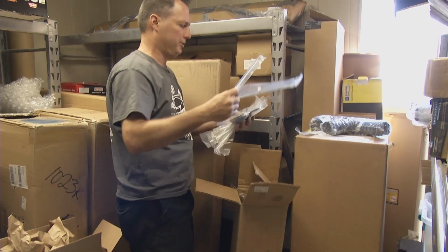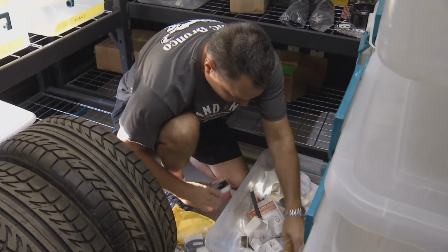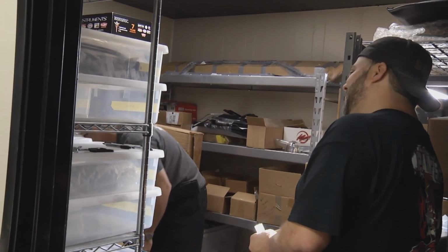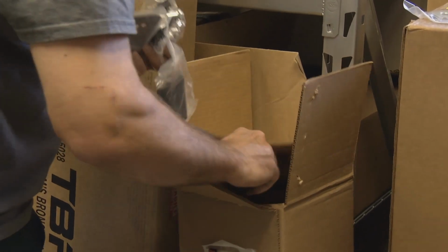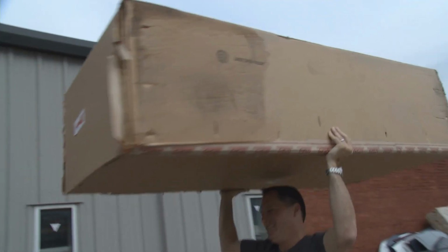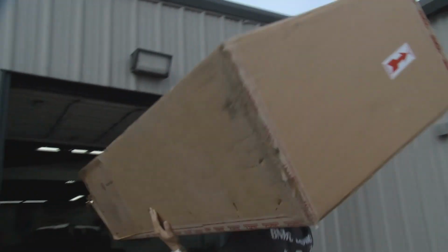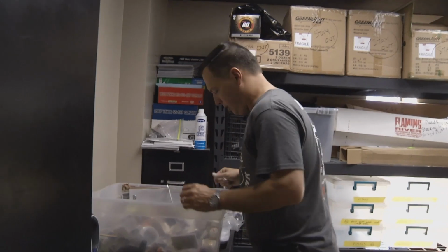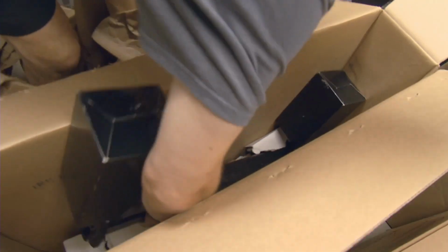10,000 piece jigsaw puzzle. Good Lord. It's a crazy amount of parts. I love it, but it's just a challenge. It's like Christmas. Whenever a box comes in, it's like Christmas every time. You can't wait to open it. What's in here? What's in here? Parts, parts, parts.